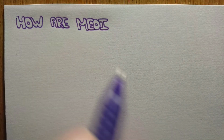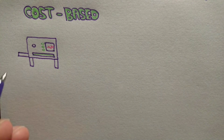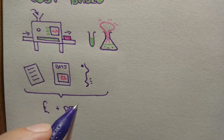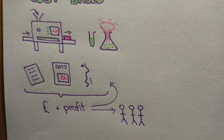So how are the prices of medicines decided? Well, as with anything that's sold, there's different ways the prices are set. Firstly, let's look at cost-based pricing. In this, you look at the cost of making the product, not forgetting the costs of research and development, licensing, advertising and promoting. You add this all up and add a profit margin, and that's your price. The profit can then be reinvested to develop the next product and to pay shareholders.